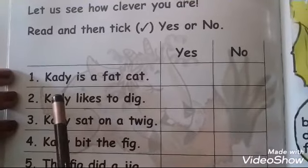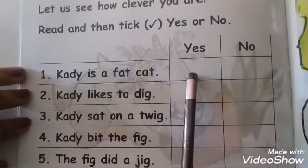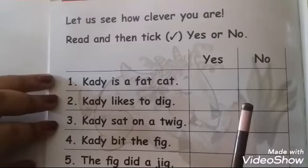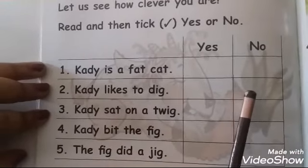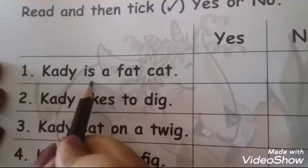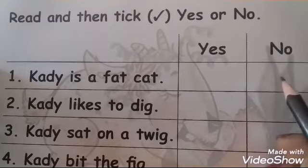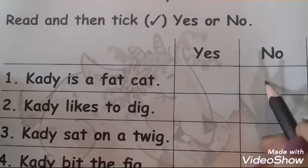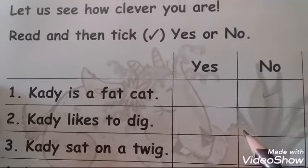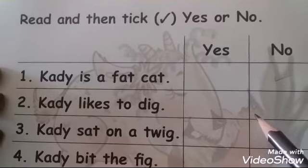If the statement is correct, we are going to put a tick mark in the yes column, and if the statement is wrong, we are going to put a tick mark in the no column. First, Kady is a fat cat. Answer will be no. We are going to put a tick mark in the no column. Why? Because Kady is a fat kid, and it's not a cat.